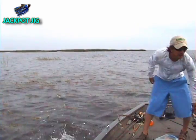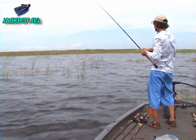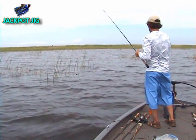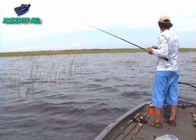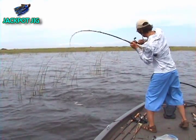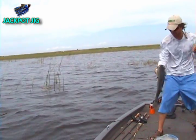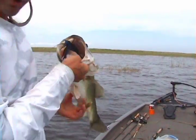Popped it up and she grabbed it. About that, boys, that's another 5. That's what I'm talking about. It's about 5.5. Look at how he ate this jig too, dude. Look at that. You think he wanted it?